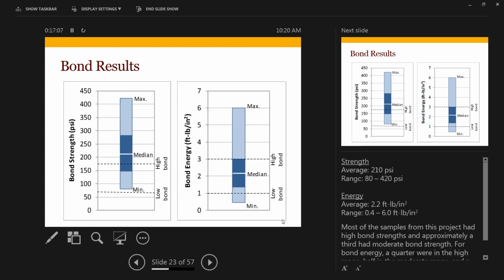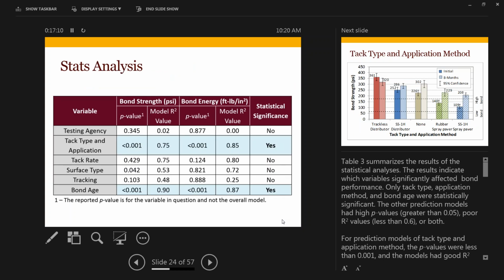And here are how the results came out. Basically, what I want to show you is, was it statistically significant? No, yes, no, no, no, yes. So testing agency, was it statistically significant? No, meaning the sample that TTI tested and the sample that OU tested came out statistically the same. And I don't have the results themselves. Well, they're on the slide, but they're hidden. If you want to see them, I can show them to you at the end. But no, testing agency, we both got the same result.